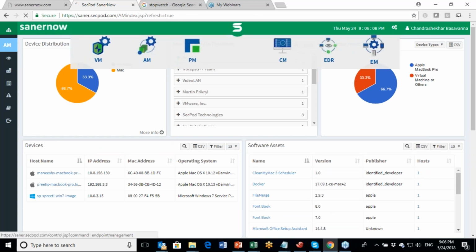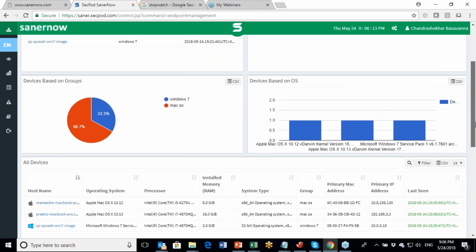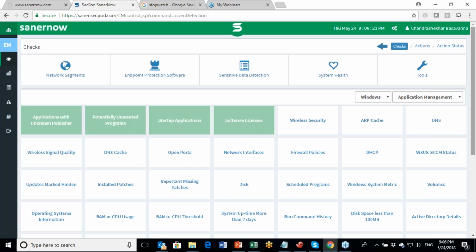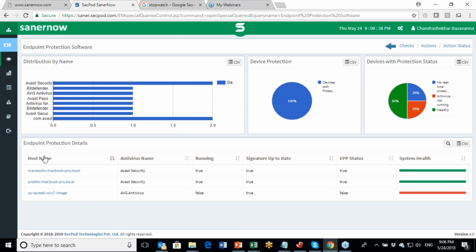Then we have an endpoint management tool. The primary purpose is visibility into what is going on in each of these systems. We have a large number of checks available to verify the status of each of the endpoints. I'll give an example of endpoint protection software. This check identifies all the AVs that are installed, if the signature database is up to date, if the antivirus services are running, and whether the endpoint protection status is enabled or not.